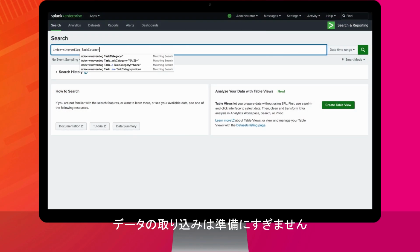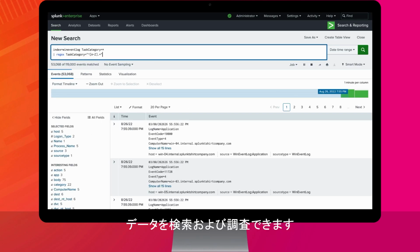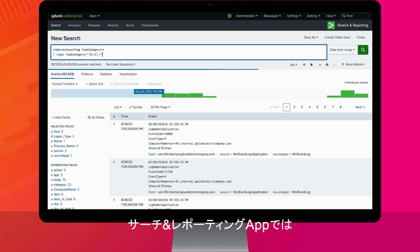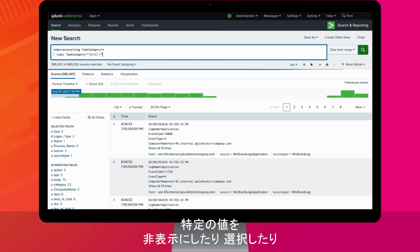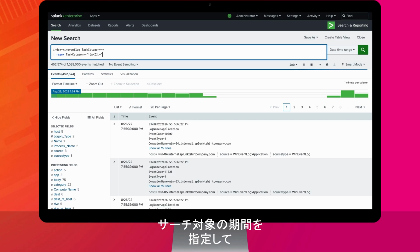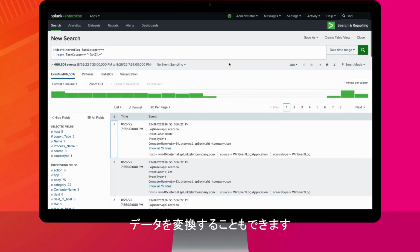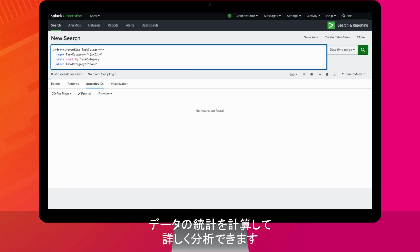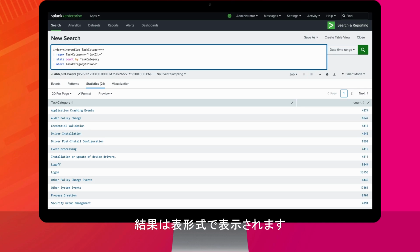Getting data in is just the beginning. Splunk's powerful search capabilities allow you to search and investigate your data regardless of its structure in order to find the needle in the haystack. The Search and Reporting app is used to run searches, save reports, and create dashboards. As you search, you will be able to refine that search by hiding or selecting certain fields and timeframes for which to search your data from. You can also transform your data with different types of commands. For example, you can use the stats command to apply statistical operations on your data for further analysis. The results will be displayed in a data table.